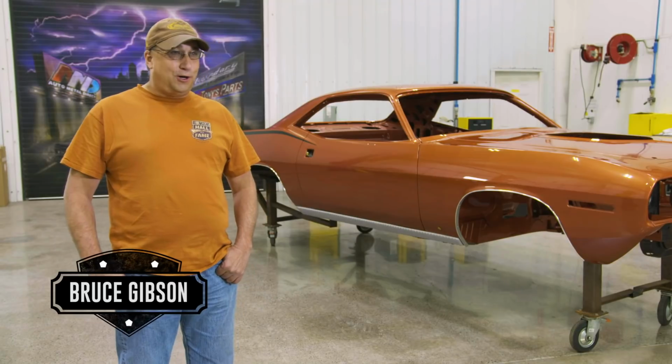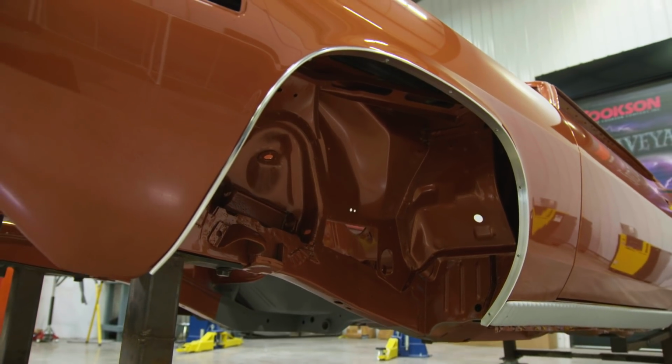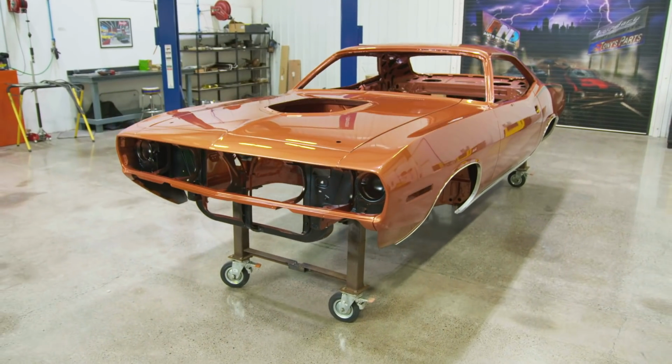It'll be a show car, trailer queen for a little while, and probably do that for a few years, and then probably drive it some and just enjoy it for the next 10, 15, 20 years, whatever it is.